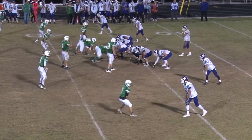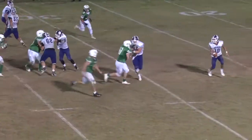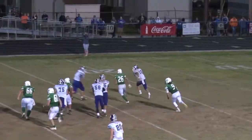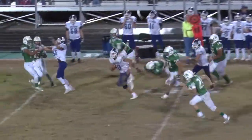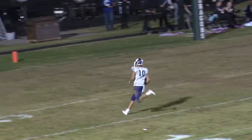Browning in the gun. It's an empty set. Trips left, twins right. Browning takes the snap, rolls to his left. He's going to look to throw. He goes back into the pocket, looking deep, reverses field, makes Wilcoxon miss. He has room to run. Turns the corner, gets a good lead block from Jake Stevens. Browning's off to the races. He's going to score. Browning's at the 30, the 25, the 15, 10, 5, touchdown Panthers.